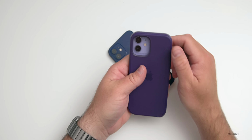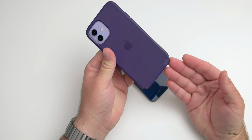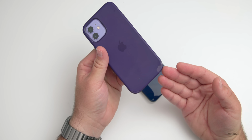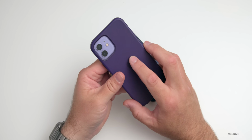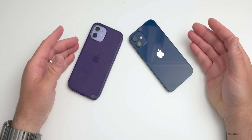This is late at night when I'm filming this, and I wanted to show you how it's held up to her using it constantly. It's been dropped multiple times. The screen protector is actually cracked a couple times, so both of these have been dropped. However, they're still functioning just fine.